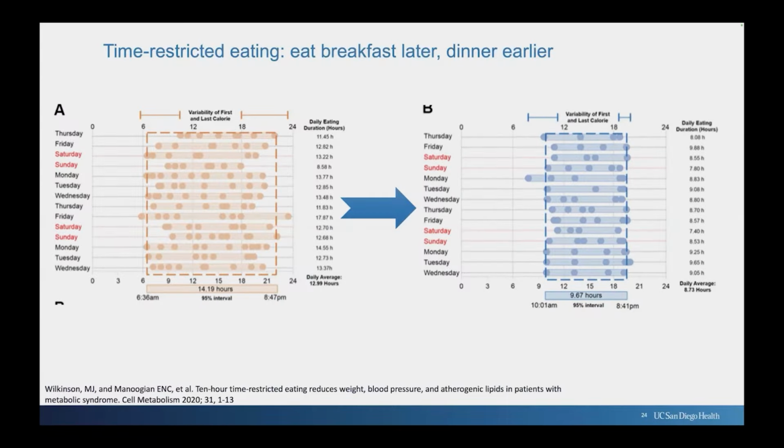So this is an example of what we call a feedogram from one of our studies. And what we do is we have participants log everything they eat in a smartphone app. And you can see along the bottom of the figure, the time of day. You can see along the side, the days of the week. And every dot is a dietary intake event that the participant has logged in the smartphone app.